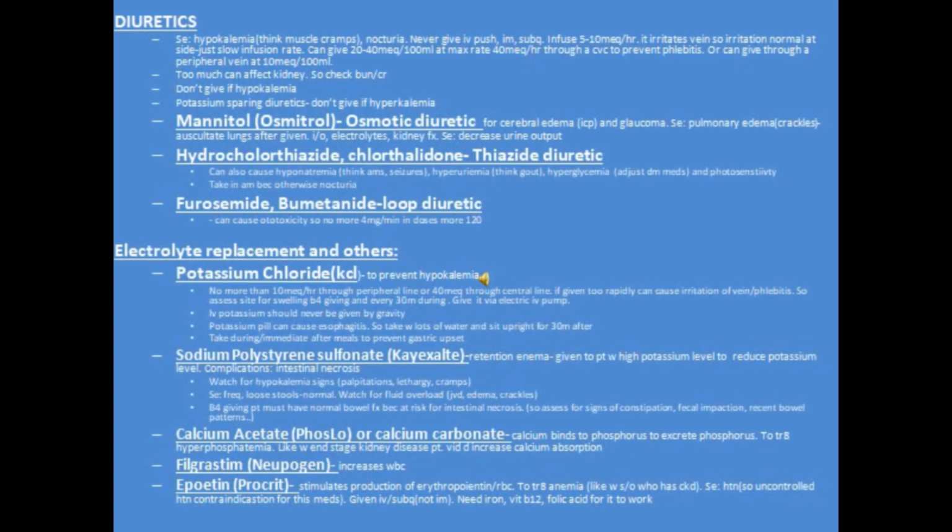The next medication is calcium acetate, which is known as PhosLo, or calcium carbonate. This is used to excrete phosphorus. So calcium always binds to phosphorus and helps to excrete it. It is used to treat a high phosphorus level in the body, like with end-stage kidney disease patients, etc.